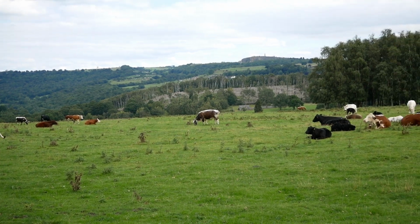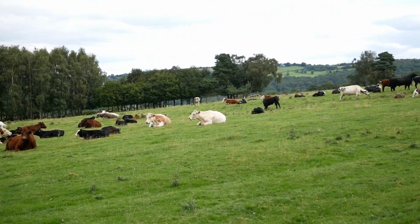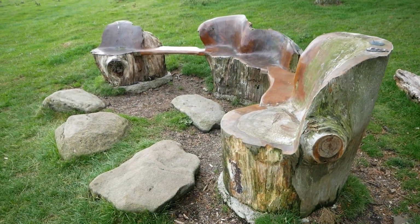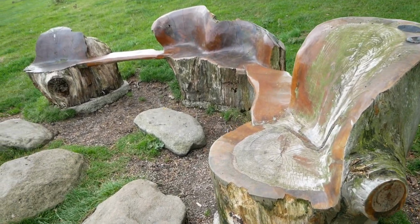Got a bit of an aeroplane noise in the background, but apart from that there's no noise at all. The cows are down. I'm hoping it ain't going to rain. This amused me and my missus yesterday. It's all made out of just trees, look, old tree stumps and chopped out. Right, I was going to stop here for my snack, but to be quite honest with you, I'm really enjoying my walking, and I'm not that tired, and I'm not hungry-ish. I'm a little bit hungry, but not bad yet. It's too early. Like I say, it's about 11:30 now.